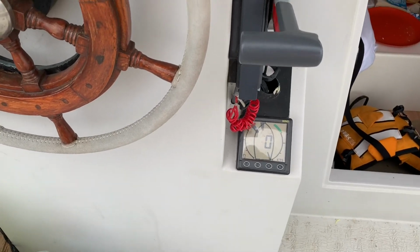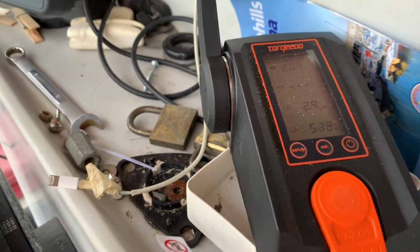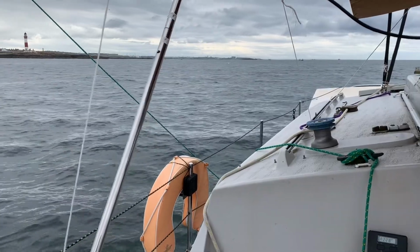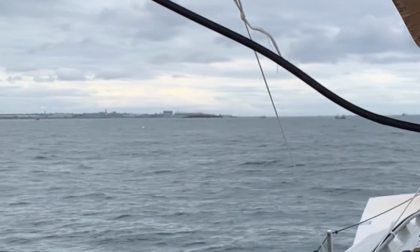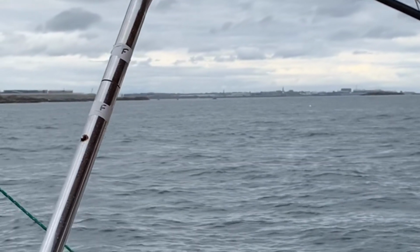Right, still almost no wind. We're going at 2.9 knots though with a bit over 0.5 kilowatt of torpedo. And we're zipping through the water because the tide is against us. And here is the entrance to Peterhead. We've just got to go around these rocks here. These are called the Skerries. And then we turn left and go into Peterhead.